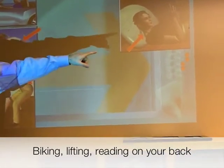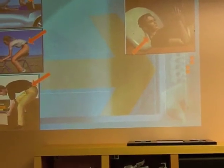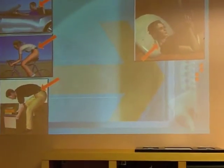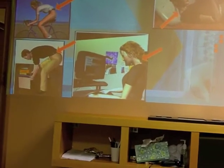Do you ever do that? Read in bed or watch TV in bed like that? Not like that. Okay, great. Because that's horrid. Because look at her chin, right? Chin towards chest, that's danger. You want to stay away from that. Chin towards chest, not good.